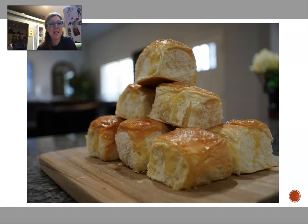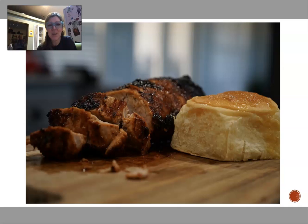And your epic rolls or buns, or you know, everybody calls them different things, but so buttery, so delicious. Great image. And this too, this is such a great foodie photo. So great category there.